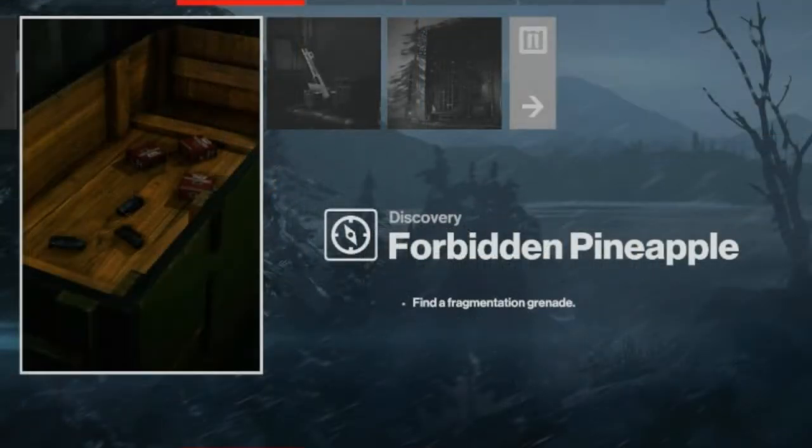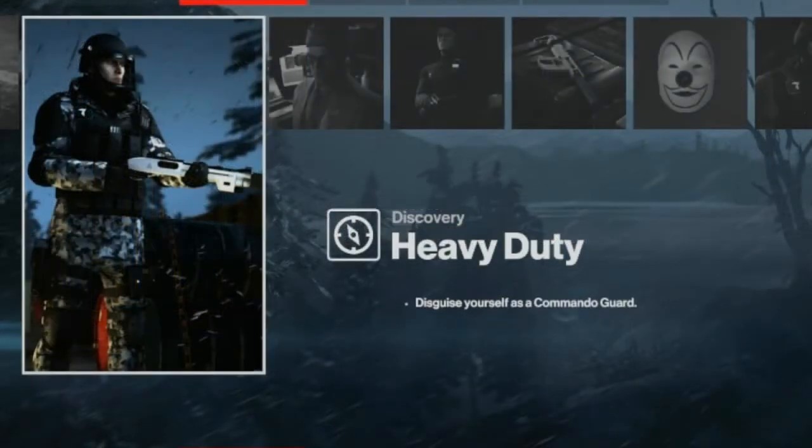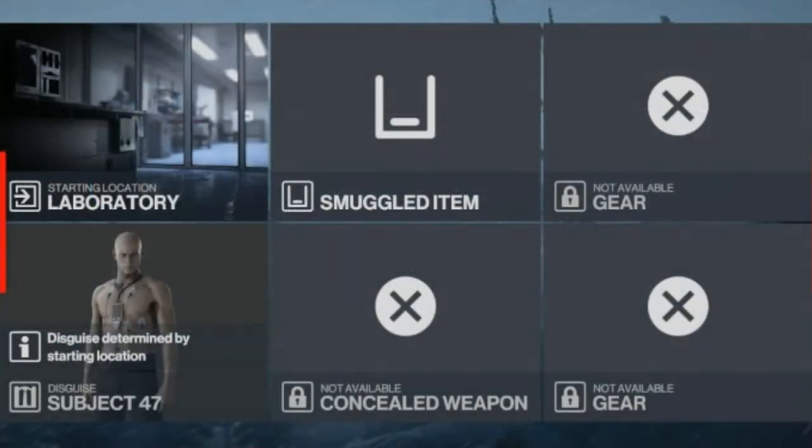Moving on from that we will get Forbidden Pineapple for acquiring a fragmentation grenade. There are plenty about, so don't worry about that. Moving on from that we will then get the final shortcut container door for unlocking the final shortcut, which is basically another weapons stash, before moving on to Heavy Duty and Chameleon for disguising ourselves as one of the heavy guards. That will then round up our 7th and final outfit for this map, thus gaining us Chameleon.